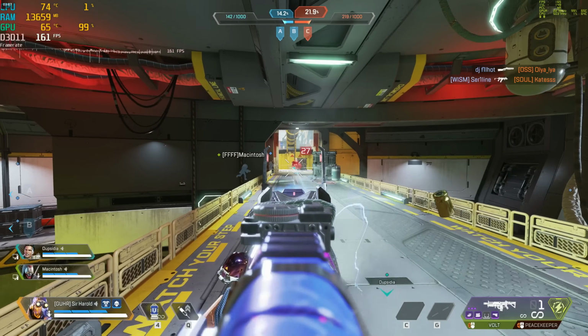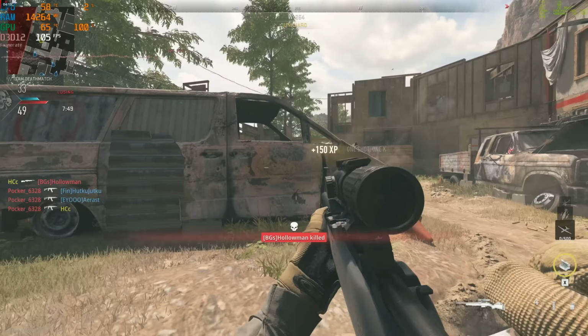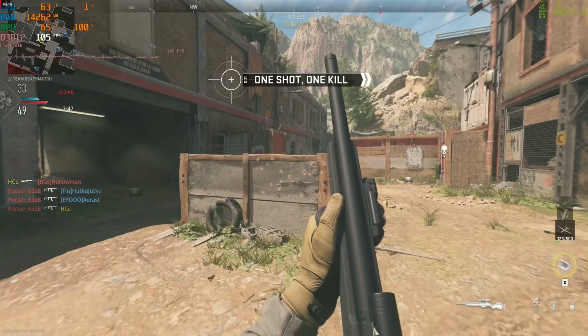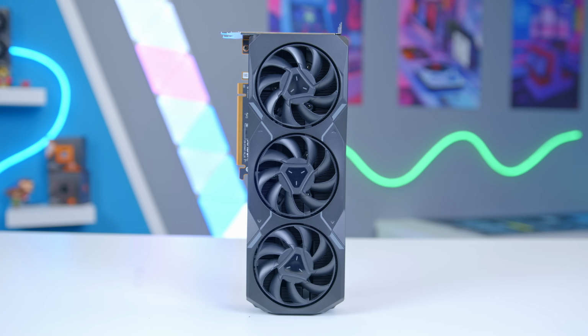We've been impressed with this card when testing at 1440p and 4K, and it's clear that it really works well in all of the latest titles. If you're into older esports games, you're obviously going to have more than enough power. This thing is a bit of a unit.